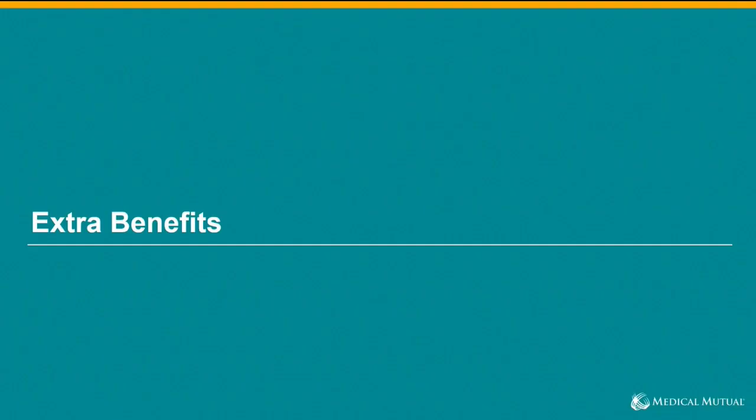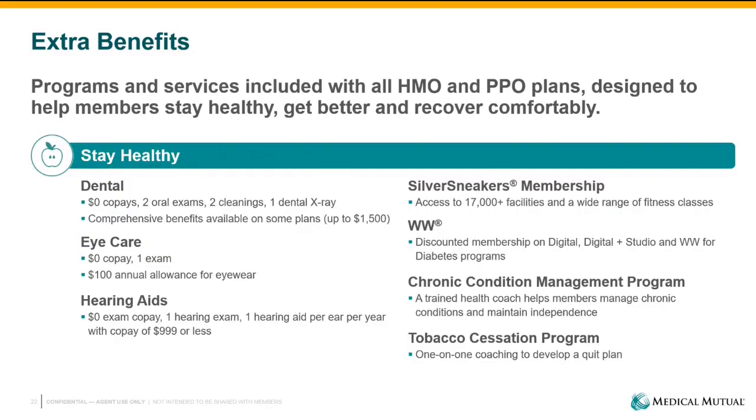And our plans include many extra benefits that are built in our Stay Healthy category. We have the preventive dental, which is built into the plans. That's 2 exams, 2 cleanings, 1 x-ray. Some of the plans, as you have seen, also have comprehensive benefits built into them as well. Then you have your built-in eye care, which is a 0 copay for 1 exam and $100 towards eyewear allowance.